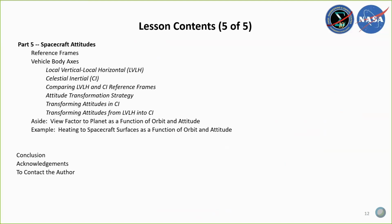We'll come up with an attitude transformation strategy, and we'll show you how to transform attitudes in celestial inertial and how to transform attitudes from the local vertical into the celestial inertial reference frame. Just a brief aside there, because we're going to need that in our very final example: after you've transformed all of these attitudes, you really want to know what type of view factor the spacecraft surfaces have to the various heating sources. So there's a really nice general equation for a flat surface in an arbitrary orientation with respect to a planet that you can determine the view factor for.